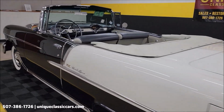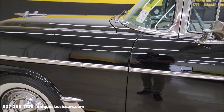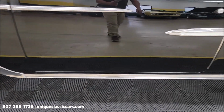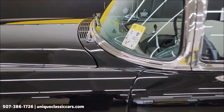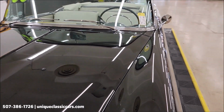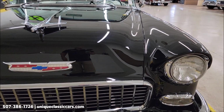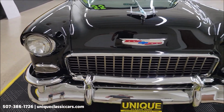And speaking of which, let's slip up to the front. But first, take a look at the gaps again, how even they are in the doors, and the reflection off that paint. Same thing up here. Boy, you want a straight car, collector car, show car. This one fits all those bills.